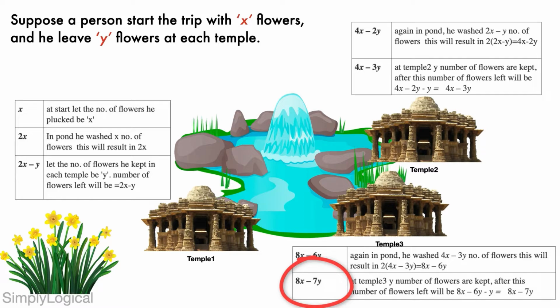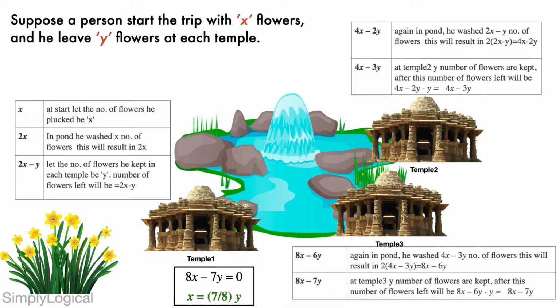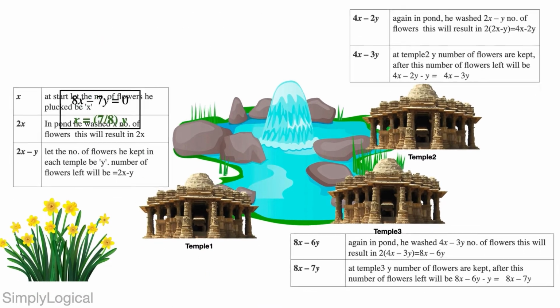As per the puzzle, after placing flowers at the third temple, the person has no flowers. This means the final equation is equal to 0. Here the final equation is 8X minus 7Y, hence 8X minus 7Y equals 0. After simplifying, X equals 7 over 8 times Y.